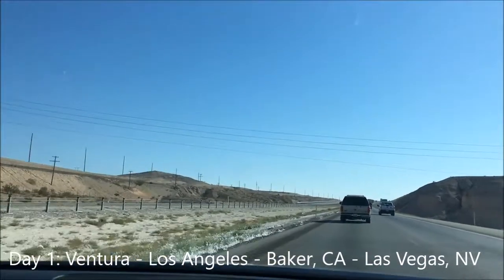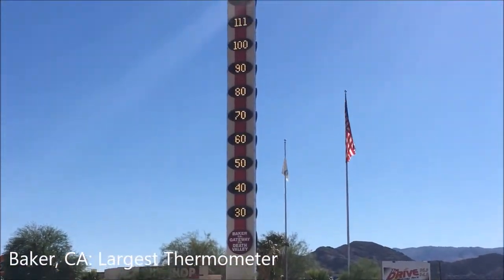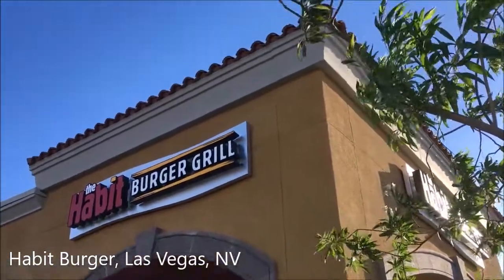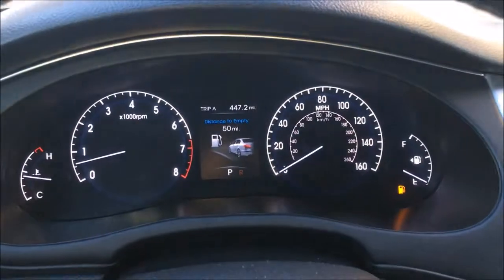Going from LA to Vegas is always the easiest trip. We stopped at Baker on the way to Vegas at the largest thermometer, and it was 111 degrees out that day. For my next stop, I had to get some Habit Burger, because Dallas doesn't have it. At the end of the trip, day 1, I drove 447.2 miles.